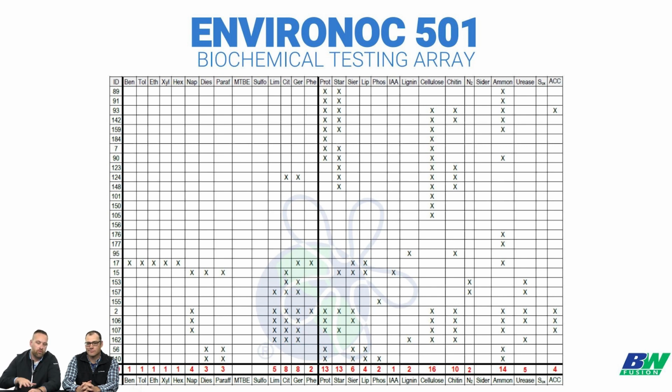So 501 and 401 are the base teams, and then those go off into other products. 501 gets blended with organic acids, which creates meltdown. A thing to note is that 501 and 401 are both OMRI approved. Meltdown is not, simply because of the organic acids used in it. Biocast Plus, as Sean referenced earlier, is Biocast plus 501.